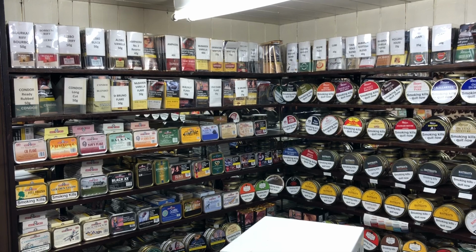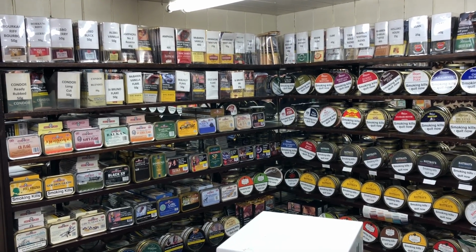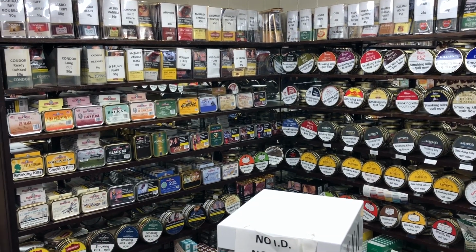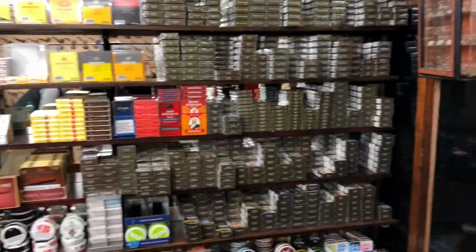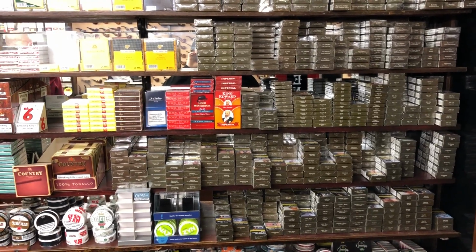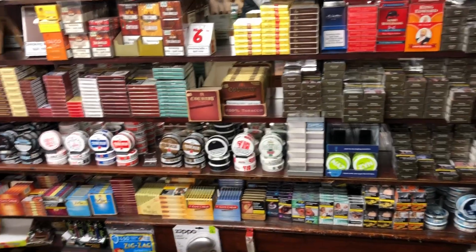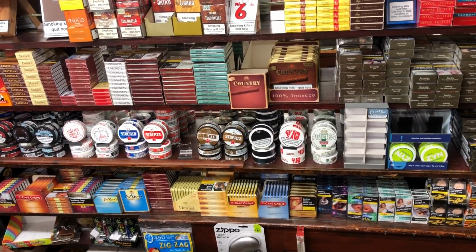I need a wider screen for this. There's a good lot of pipe tobacco. Something for everyone. A couple of packets of Residence, please. The cream. And there's your normal, regular cigarettes. And the big guns. There's a bottom shelf there, Cafe Cremes, and all the minis.